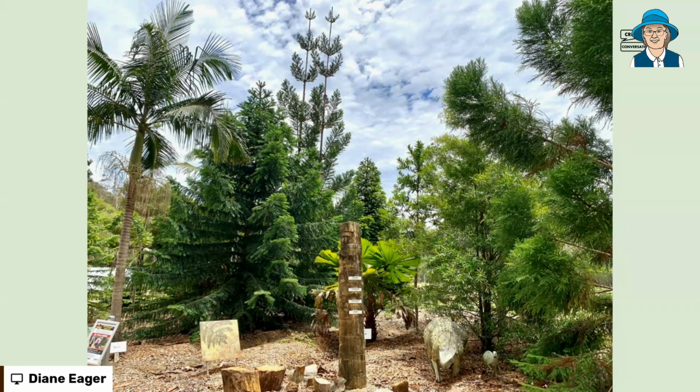And you can see we've actually taken one of the fossil logs and upended it and glued it together. That was quite an interesting process. It was a bit like a three-dimensional jigsaw, and put it there in the garden. So that's that object that's sitting there at the front.